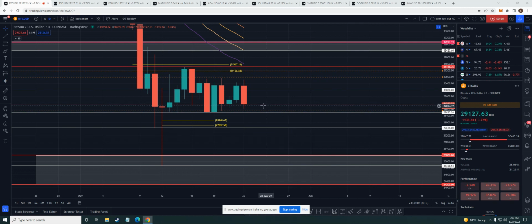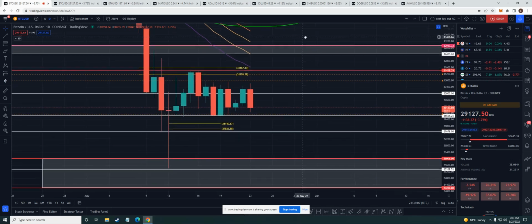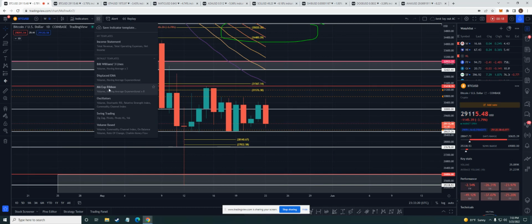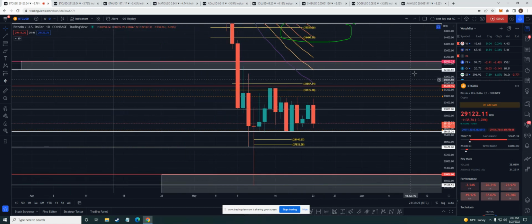Tonight's video, we're going to be talking about Bitcoin, Ethereum, Matic, Cardano, Solana, SHIB, Doge, and Avalanche in that order. First, we're going to start here on the Bitcoin chart. Each candle represents one day. This is the daily chart. And if you go to indicator templates, this is called the MAEXP ribbon chart.